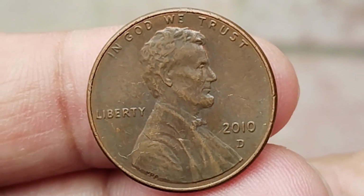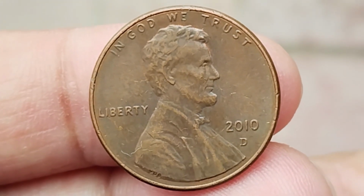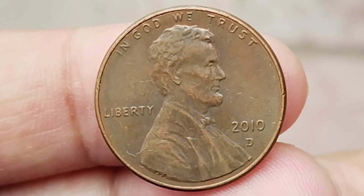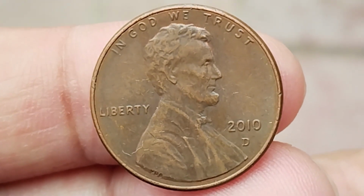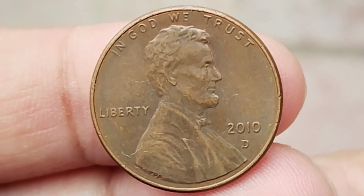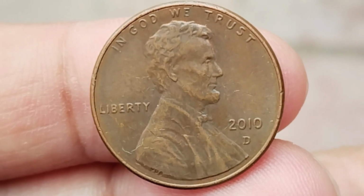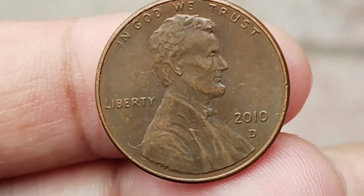Rare mint errors: coins with striking errors such as double dies, off-center strikes, or misaligned designs are in high demand. These errors occur during the minting process and are incredibly rare. Uncirculated condition: coins that remain in pristine condition with no wear or tear are the ones collectors and auction houses covet the most. Even slight imperfections can significantly impact the value. Unique features: some 2010 pennies have distinctive anomalies, like unusual metal compositions or misprints, making them one-of-a-kind collectibles.